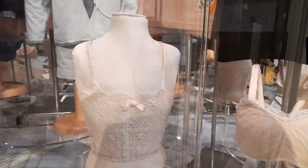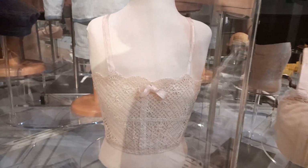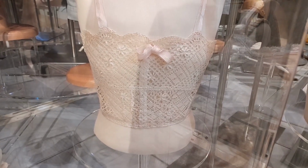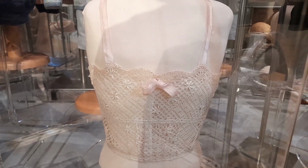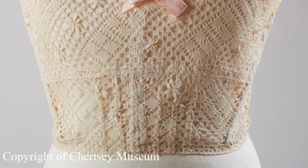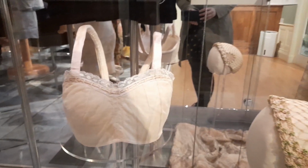This is an early 1920s bust bodice. It's lightly boned and used to flatten the bust for a more androgynous look. It's lined with cotton and covered with a lovely bobbin lace and peach ribbon. Also, we have this late 20s, early 30s bra, which shows how much of a leap forward from the corset 10 or so years before.